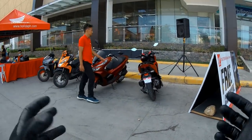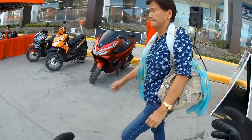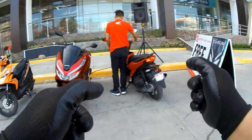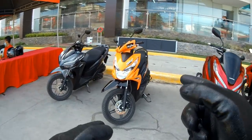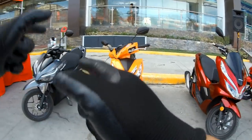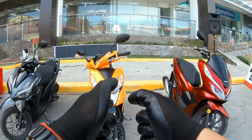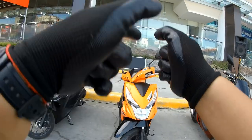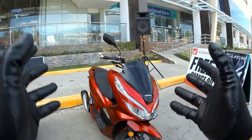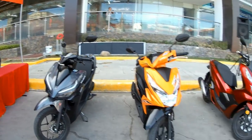I guess that would be all for this ride. If I was to choose between the four, definitely I would go with a click 150i. Second would be the Beat. I really like the Beat 125 because it's light and the power is there. As compared to the click 125i, I would choose the Beat 125. I would probably go with the PCX next, just because it's big and it's good for cruising. And last would be this, the 125i click.